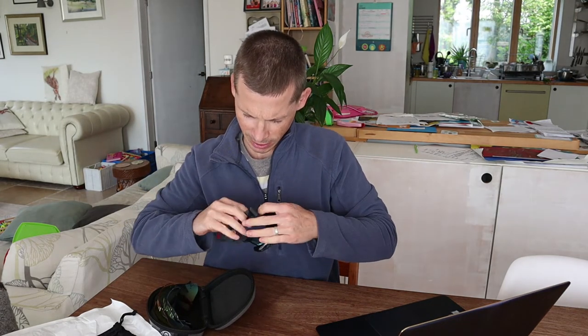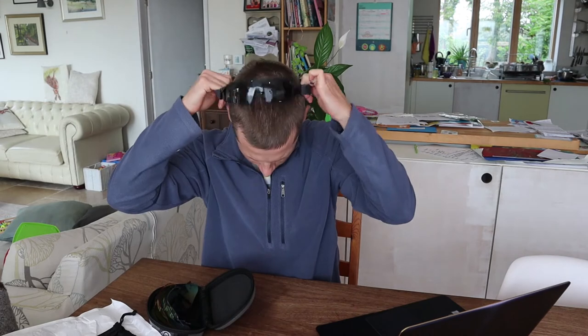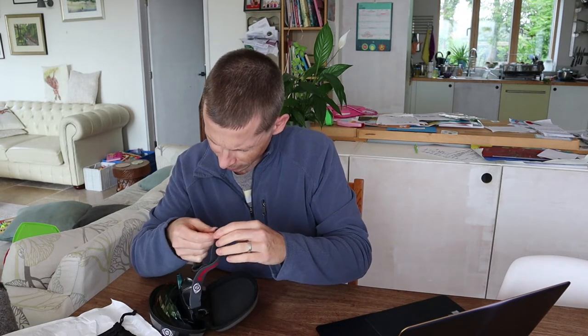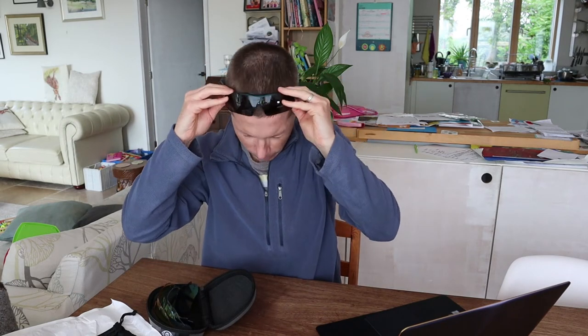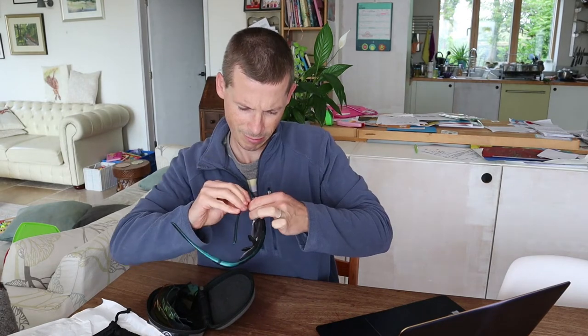And then we have, that didn't work so well. It doesn't appear to be the most effective. Maybe I've got this on too tight. Let's see. Maybe I've got a big head. Is it clipped in? It's clipped in. Well, I would say that's pretty uncomfortable. And it keeps clipping out. Back in. So, let's see what they're like with a helmet.